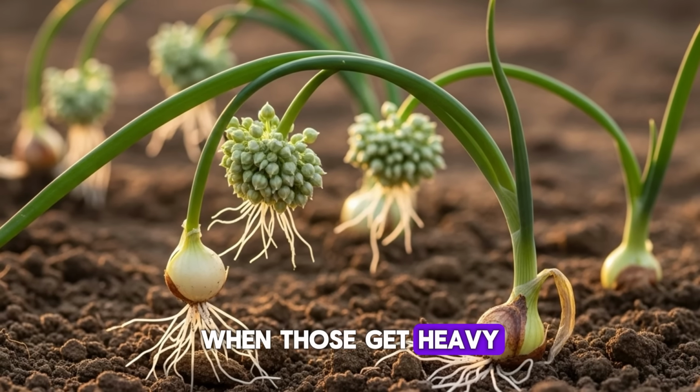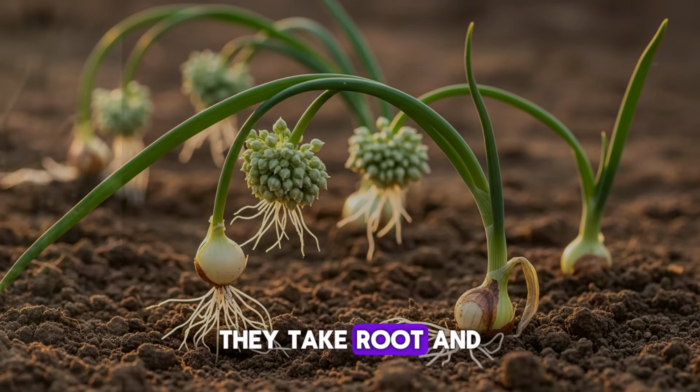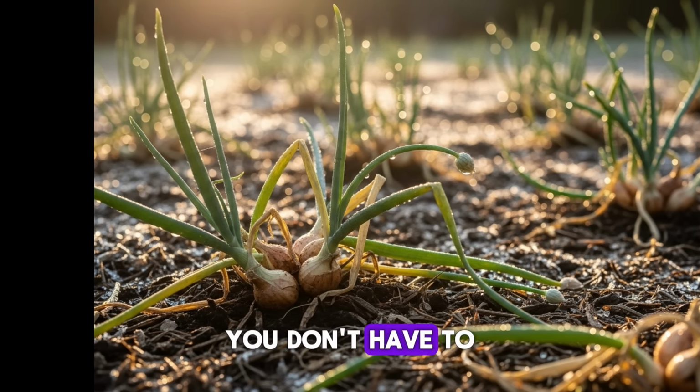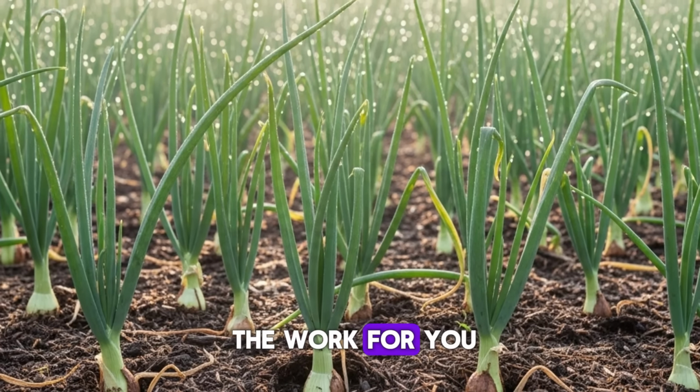When those get heavy, they bend down and touch the soil, and just like that, they take root and start a brand new plant. It's like watching nature walk across your garden. You don't have to replant it, divide it, or pamper it. It does all the work for you.